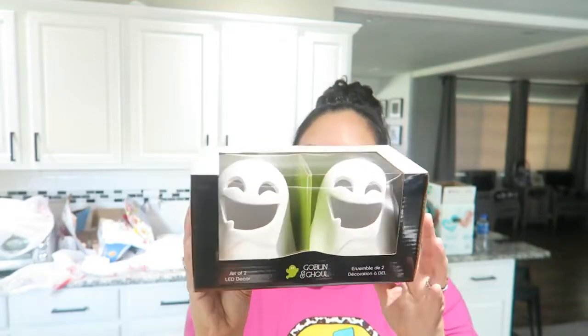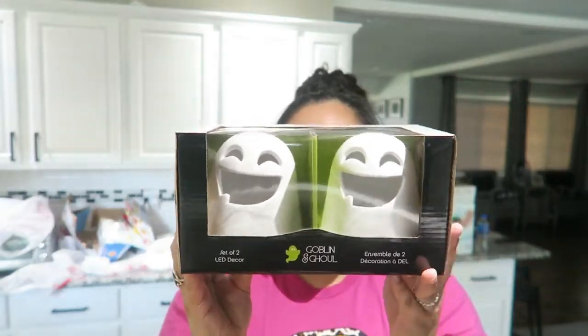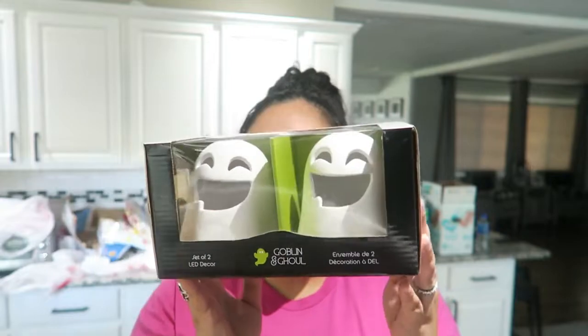Okay, so now moving on to Marshalls and HomeGoods. This is from Marshalls. This was $9.99. And there are these LED ghost decorations. I'm thinking about putting these in my restroom because I'm obsessed with the ghost, you guys.